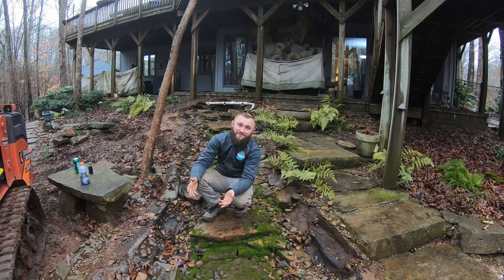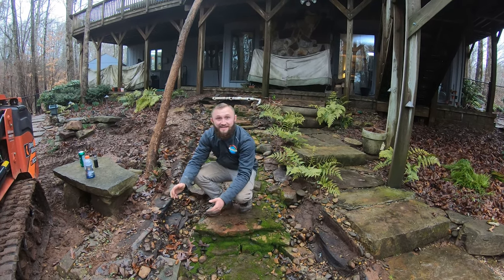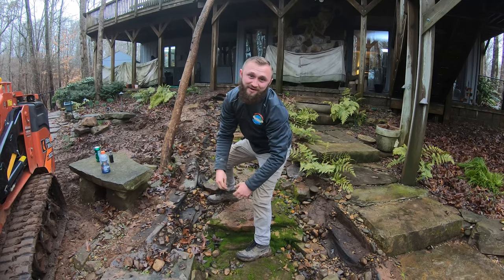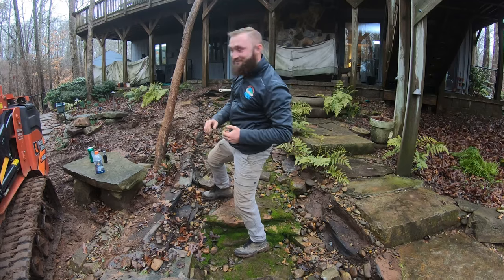The whole bed of the stream is mortared together. So what would usually be an easy rock to pull out is now impossible. And we don't have a sledgehammer. So that being said, wrap it up, we're out.